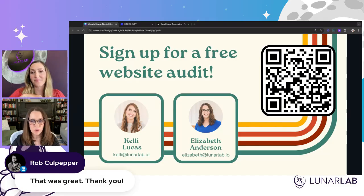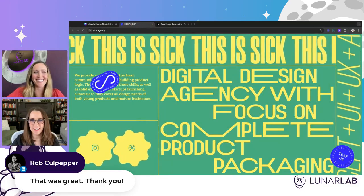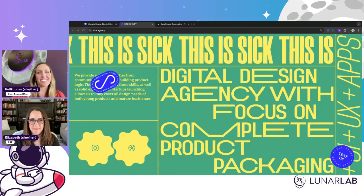Talk to us a little bit more about what overdesign means in this context. How would you describe that for somebody who is not maybe familiar with what that means? I think this is a fantastic example of an overly designed website.